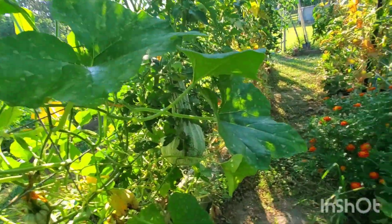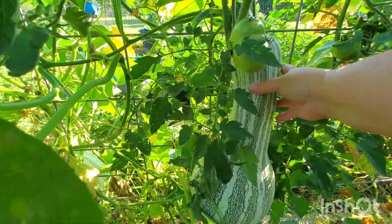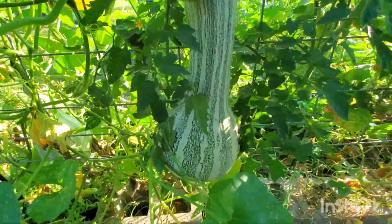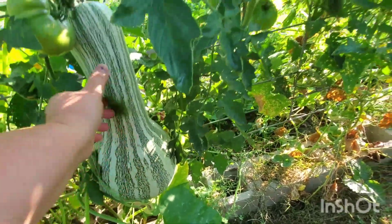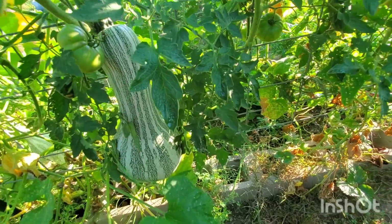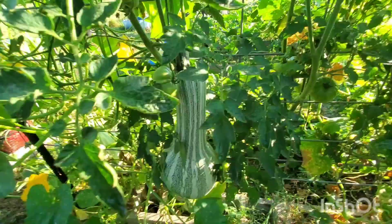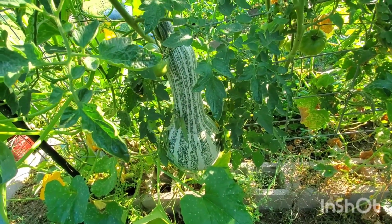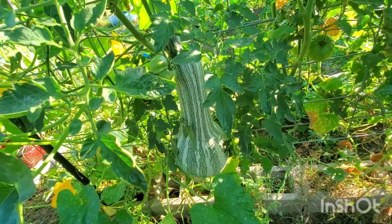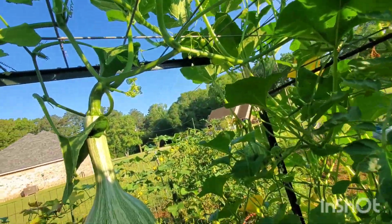But this big one. Look how big it is. I don't want to move it too much, but that is a big squash. And that's the Cushaw squash. One of my friends had traded me a little plant, and it is pretty big.